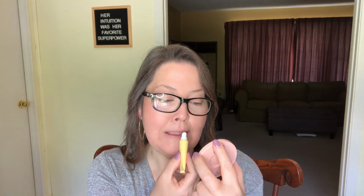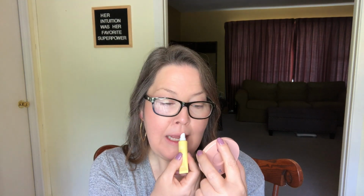Oh, it feels nice. So although that looked very brown, it goes on basically nude, but it does feel, already it feels so good to have something on my lips. I love this because I love coconut. If you are not a coconut fan, this is not for you. There's a lot of coconut going on here. It smells like summer. I love it. So those were the 2 items that Ipsy picked for me.